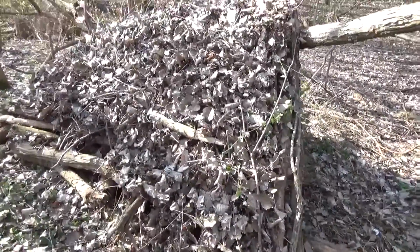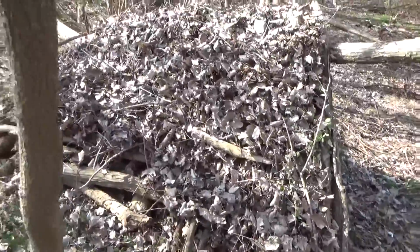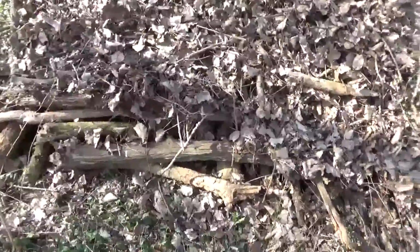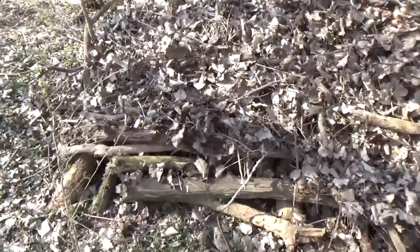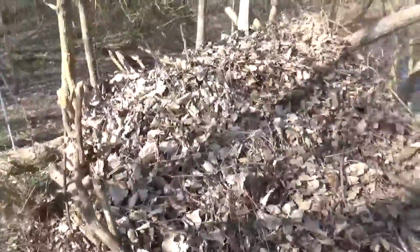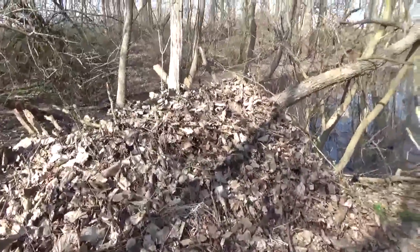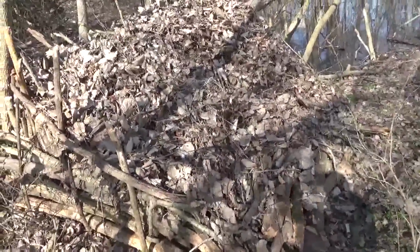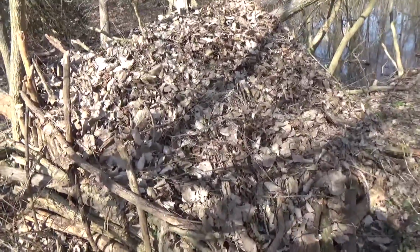And again, I can throw more leaves on it as necessary. And this area right here probably could use a clump of leaves at the very bottom, but right now I'm not really worrying too much about it. And as you can see, the top there, not too bad. Like I said, I'm sure it's gonna need more leaves.